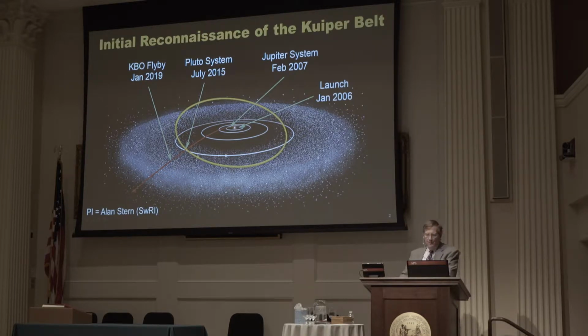The orbit of Pluto is shown in yellow here. Pluto itself, of course, was discovered in 1930 by Clyde Tombaugh at the Lowell Observatory in Arizona. But it stood out like a sore thumb, a real anomaly for over 60 years, because as you can see from the orbit of Pluto, it's unlike the other planets in the solar system, which have nearly circular orbits around the sun. Pluto's orbit is highly elongated, looks more egg-shaped, with an eccentricity of 0.25.